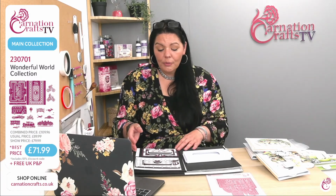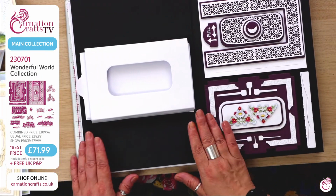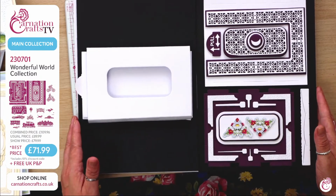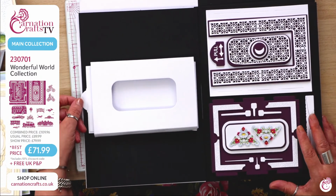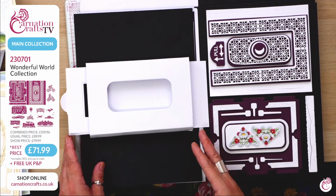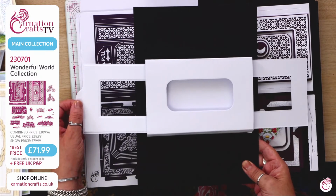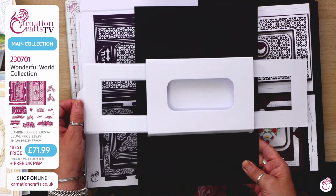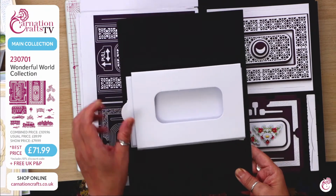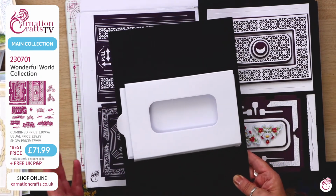So let's have a quick look at the boards. What are you getting today? What are you getting if you ordered it yesterday? Well, this is that incredible card shape with that little bit of magic that comes through when we pull this, so it all opens out. It's incredibly simple to make, really easy to make. But it's one of those that does need that step by step.